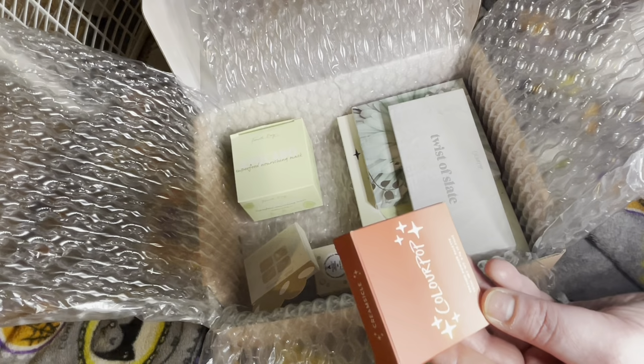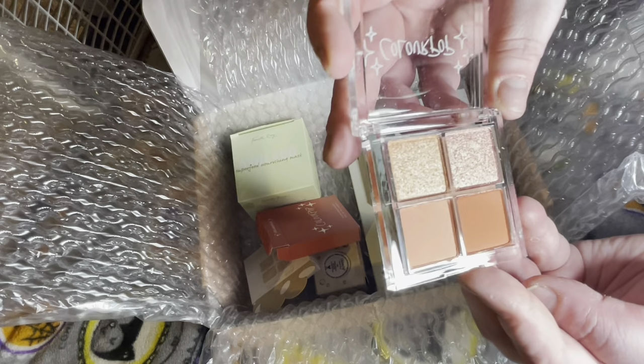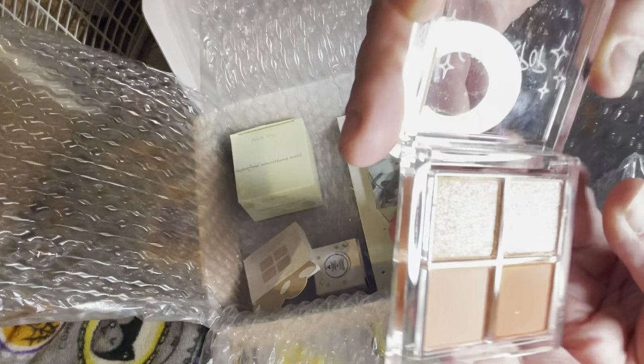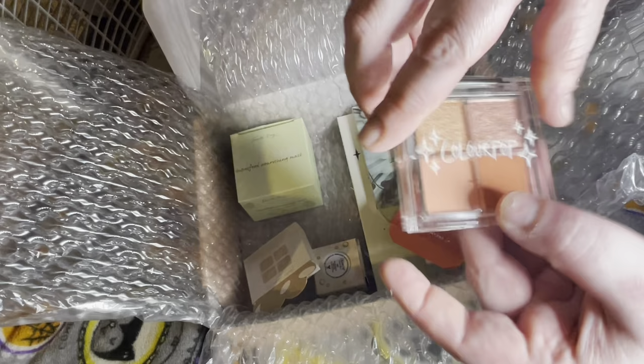Next, we have a ColourPop Pressed Powder Palette in Creamsicle. I want to say I have this, but I don't know. Beautiful. That is stunning. Now, I don't want to swatch this because I think I might have it, but I'm not sure. But really quick. This one and this one, it says, are not technically eye safe. But everyone still uses them on their eyes. So, there's that.